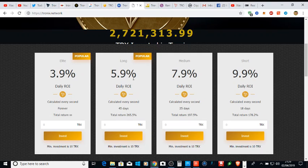However, I can see these two are very good options because in just 45 days, you're going to get 265.5% back. Whereas if you think it can go on for longer, then 3.9 is really good, and it's more than what Bankroll and TronBank are offering. This has only just started and it's approaching 3 million. It's going to be absolutely mental because it's obvious what's going to happen.